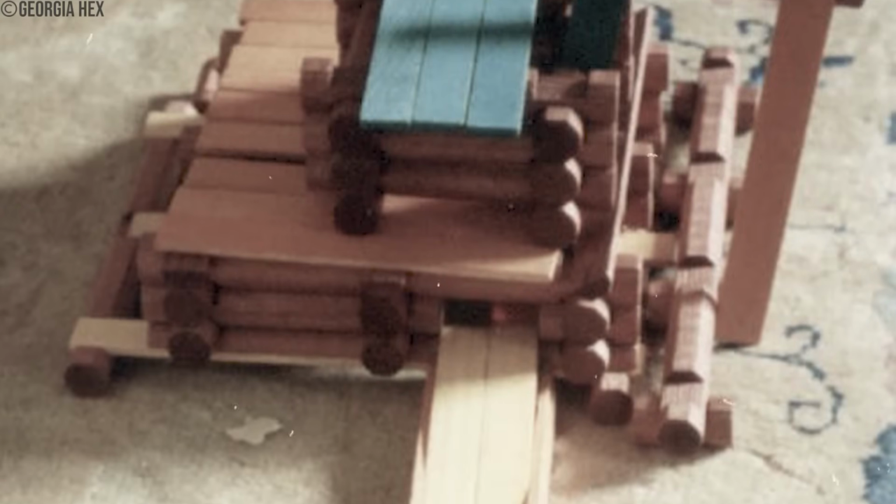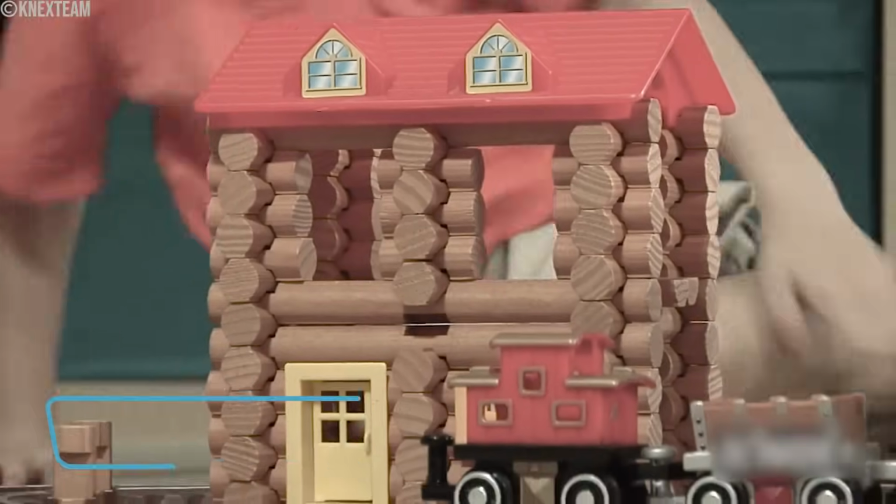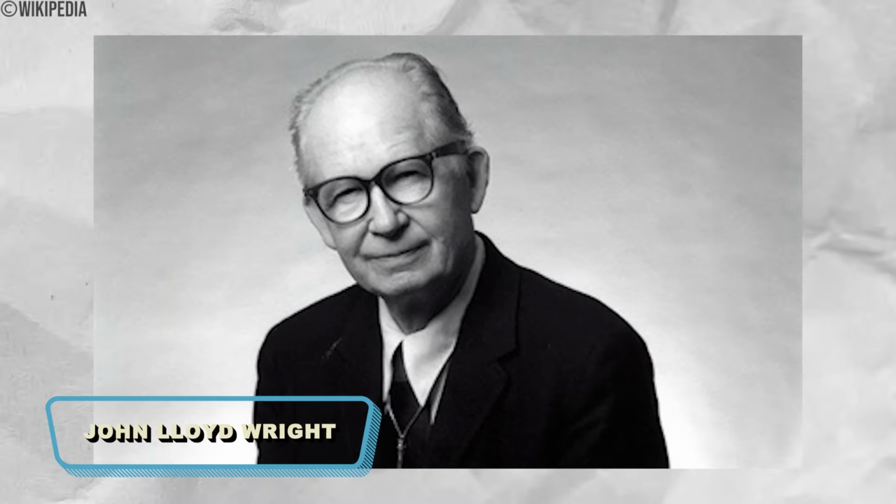Could a childhood classic double as a splinter-giving nightmare? Let's dig in. Lincoln Logs have been sparking creativity since 1916, when John Lloyd Wright introduced them to the world.